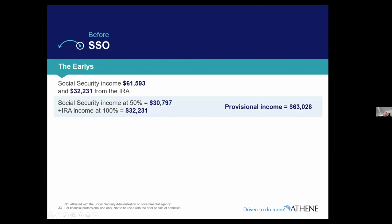So let's look at the earlies. By the time they're 70, their Social Security is projected to be $61,593. And of course, the original income gap, $29.2K, has swelled to $32,231 thanks to inflation four years later. And we're assuming that this gap is being fully funded by the $800,000 IRA. So how much is their provisional income? Well, it's half the Social Security plus all of the gap money that's coming out of the IRA, which gives a provisional income number of $63,028.